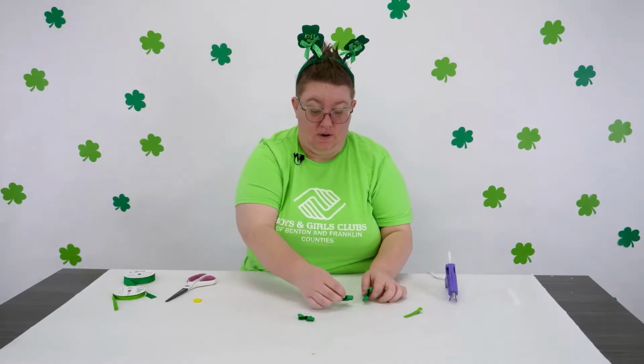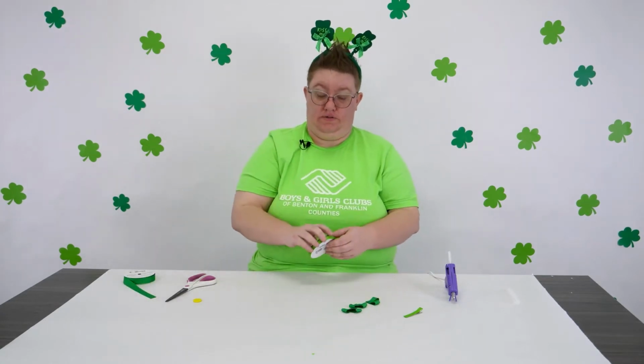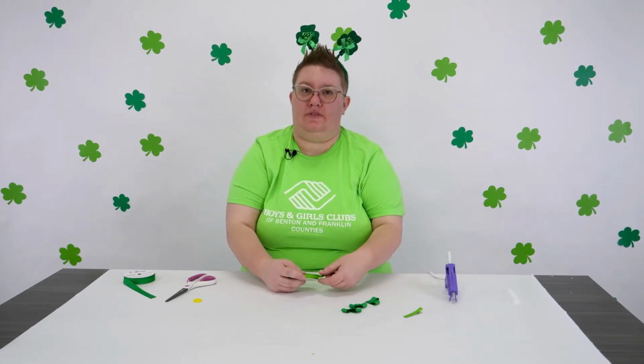Once this is done, go ahead and set these ones off to the side and go ahead and get your second color of ribbon. What we're gonna do is we are gonna create another 6 strips. This time they're gonna be a little bit longer, so I would cut them about 2.5 inches.